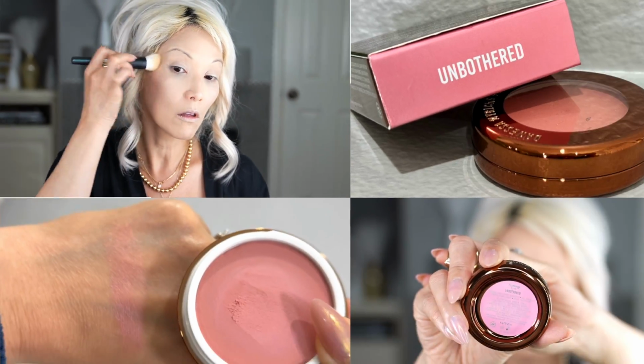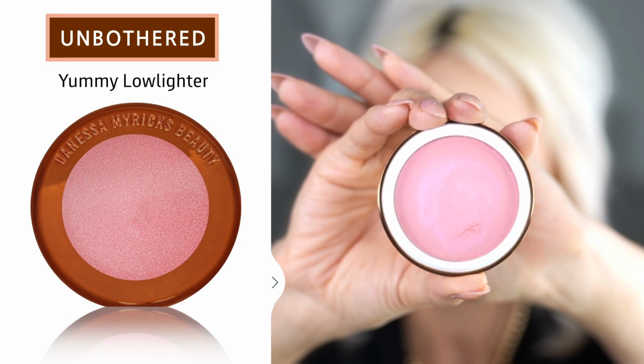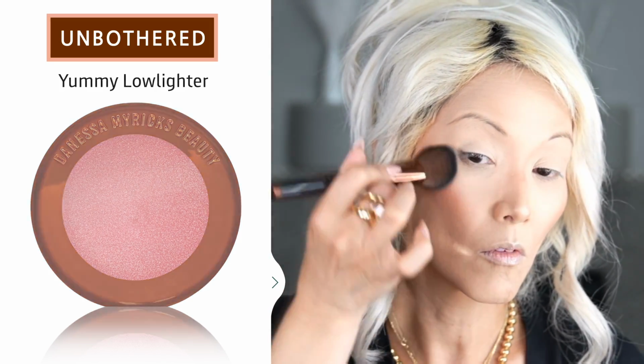And then I tried out the new Danessa Myricks Lowlighters, and that was Unbothered, I want to say is the name of that product. It's so pretty, you guys. I am obsessed with this product. This just launched at Sephora, and it also is available on Danessa Myricks and I think Beautylish as well. But it is a gorgeous shade and a gorgeous formula.